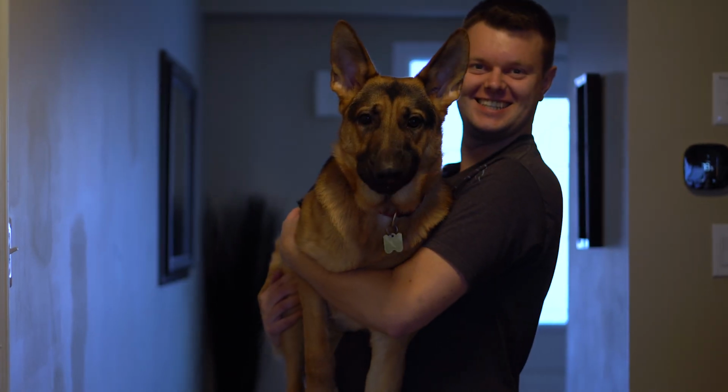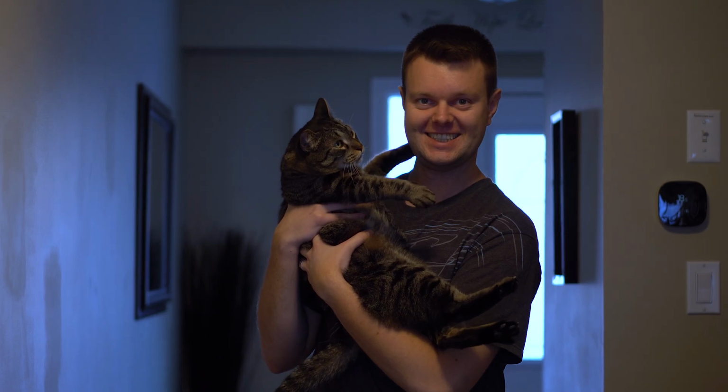We got PetSmart with bunnies. We'll also take those because we have dogs and a rabbit. Guys, check out my new rabbit, Robbie. He's so cute.